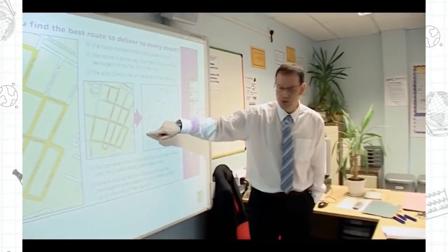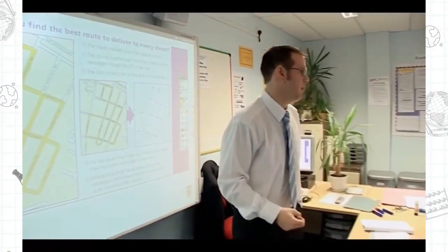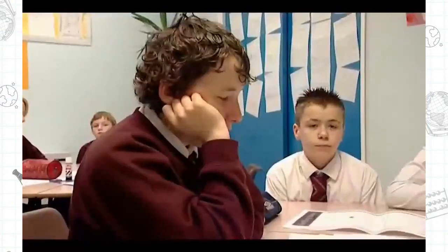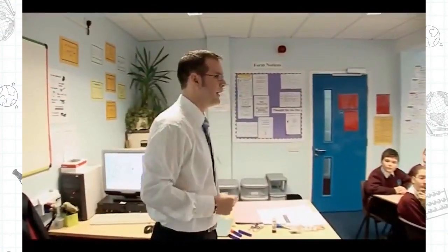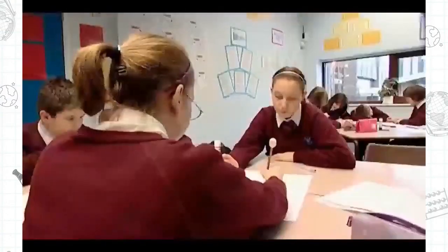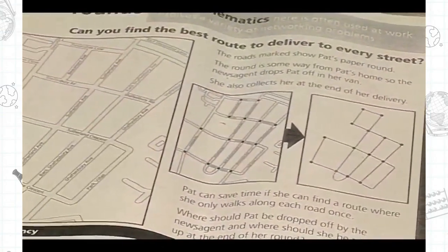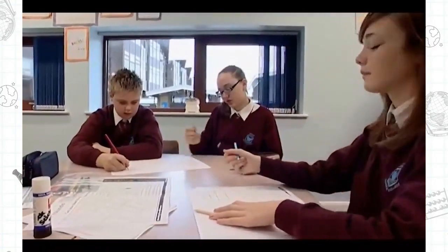Expanding on the exercise, Daniel gives the class a task on a larger scale. The problem I'm going to give you to start with, all right, is can you go down every single street, but only down each street once? You don't want to waste time on a paper round by going back down the same street a second time. I think we need to start around here, because that way you start from the top and go down to the bottom. The activity introduces the students to network diagrams and how mathematics can be used to aid efficiency. Oh man, I just missed two lines.